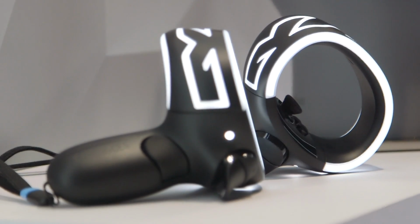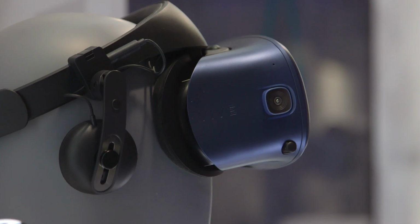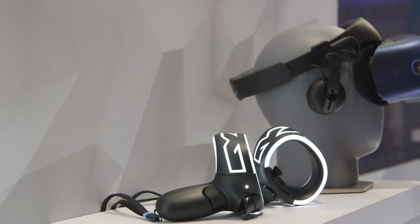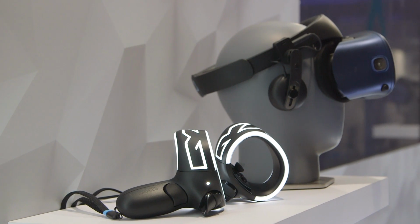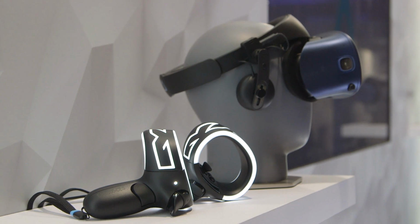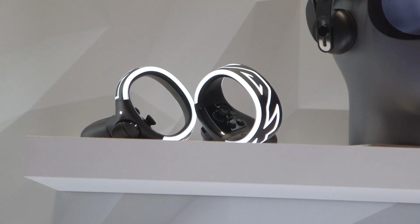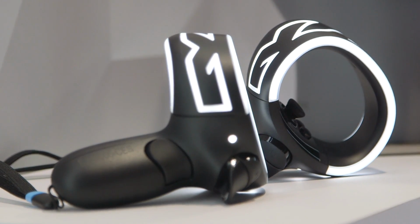So this is a brand new headset that HTC revealed at CES alongside the Pro Eye, but we know basically nothing about it. We got to look at it. There are 2 front-facing cameras, 2 cameras on the sides as well, and it might use a smartphone in some way. It's definitely tethered to a PC or another processing source, but that's about all we know. There's going to be more information about that one coming soon.